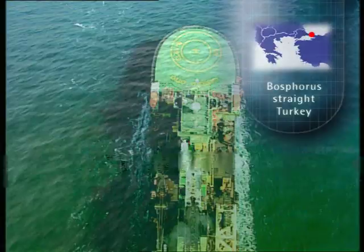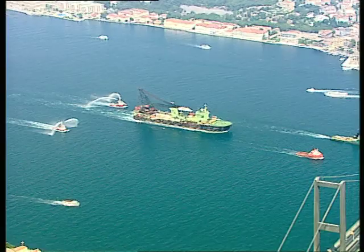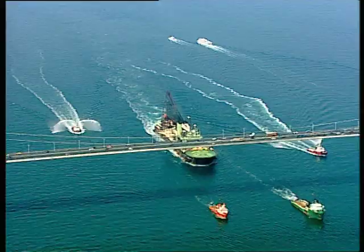Castoro Otto is the first of two Saipem vessels to cross the Bosphorus on the 21st of July. The vessel will perform the shore pulls and pipe laying in shallow waters.